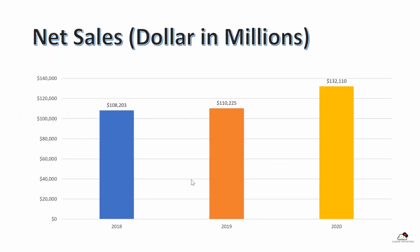Okay, this is the net sales in $1 million. You can see that in the last 3 years the net sales is also increasing, which is really fantastic, and I would say it's also consistent. So after looking at the business model of Home Depot, we look at the financials.